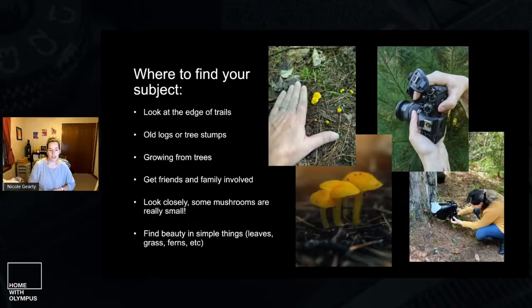I know even my daughter will run around the yard and say, "Mommy, I found a mushroom. Come take a picture of it." So it's been fun to have everybody involved, and it makes it exciting for everyone when you show them the photo that you got of it and they're like, "Oh my goodness, that's what you made it look like." So definitely friends and family, and then look closely.